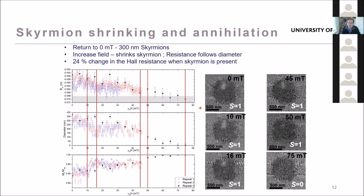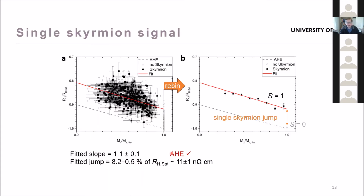And this was set up so that we could make Hall measurements at every time we took an image, or the other way around. So for every Hall measurement, there's an image that shows you exactly which spin texture led to that Hall measurement. And you can see the Hall measurement kind of drifts down as we compress the Skyrmion, and the measured diameter in the image drifts down, and the digital magnetization derived from the image also kind of drifts up towards saturation. So we can take all those data points and try to analyze them.